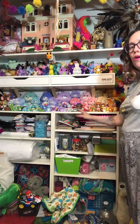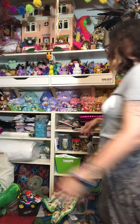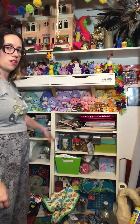So, and those are the small things. Those are the small things you have to decide. Like, I can get rid of a little bit here, a little bit here, a little bit here. Get better storage containers, right? Like right now, this is just a glob of stuff. There isn't really good storage here, like in my other shelf.